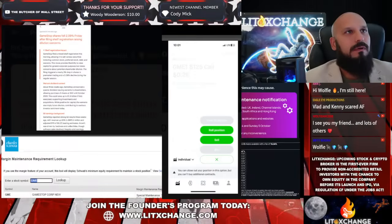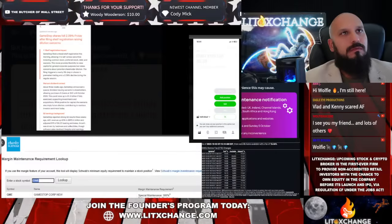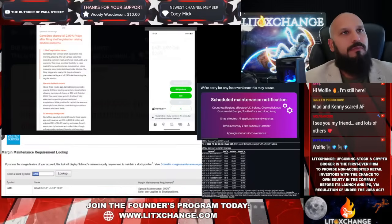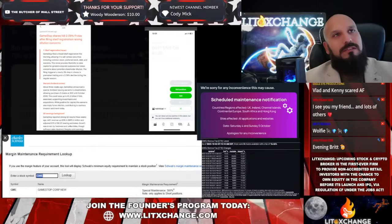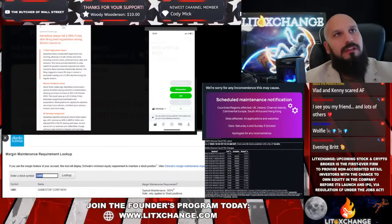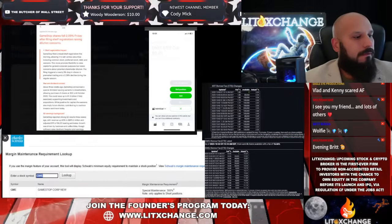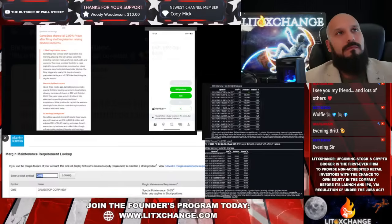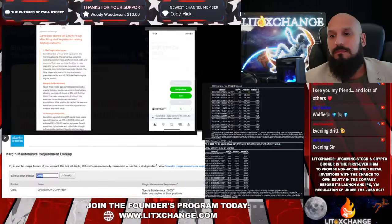On Schwab, the maintenance fee to short GameStop is 300%, folks. So anybody that wants to, it's so volatile and so ripe for a short squeeze due to the current warrant situation, due to the current lack of available shares in exchange traded funds, in single stock ETFs, that you literally have to have 300% available margin for short positions.